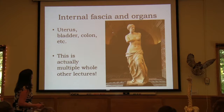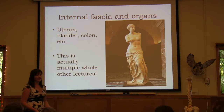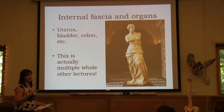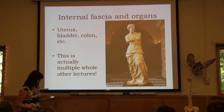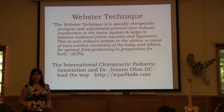Then of course there's so many other things that cause pelvic dysfunction, and I'm sure a lot of other people here are going to really nicely address the more visceral ways and the fascial ways and the organ issues in the pelvis that can cause pelvic pain and imbalance. But that's way more lectures than we have time for. So the Webster technique. Does anyone have any questions at this point?